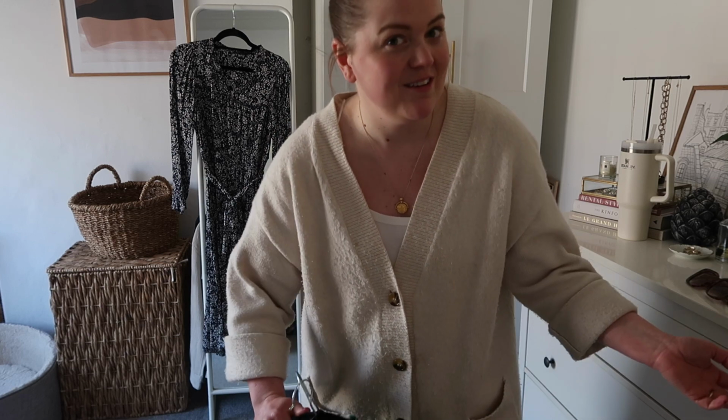Anywho, I have in my hand 2 dresses that I purchased. So I originally posted about these on my Instagram story saying how much I love them. Went into my local H&M, saw them and was like, we'll be grabbing those. And I asked you guys if you wanted to see a try on and you all said hell yeah. So here's your try on of these dresses.